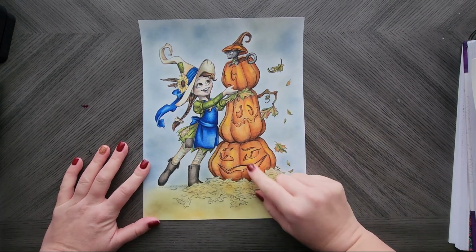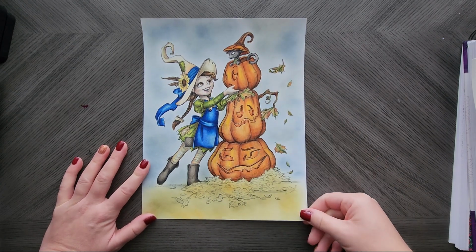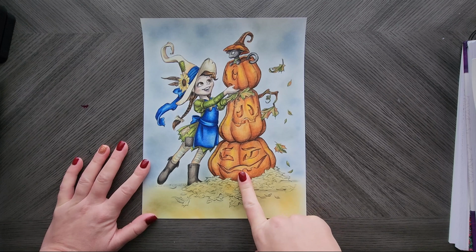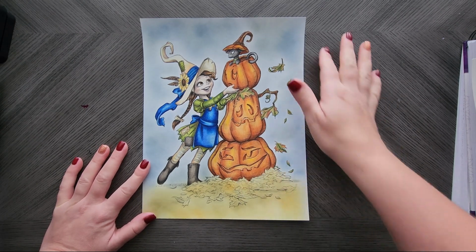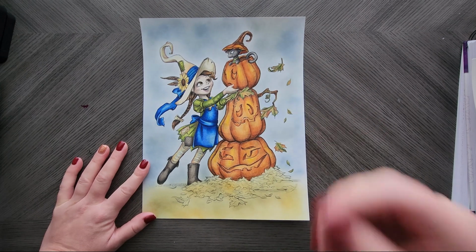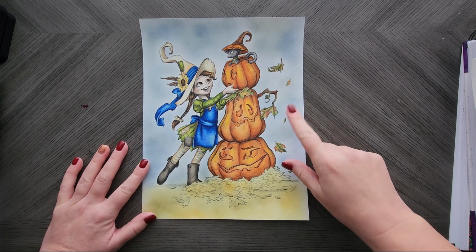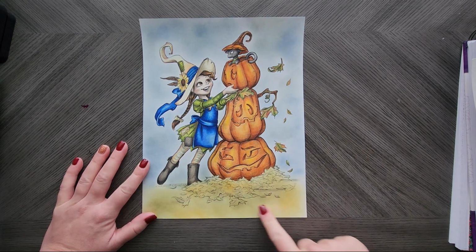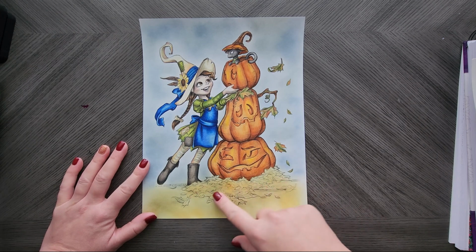I did one similar last year with the same gal and her little cat. I forget the name of that one. This is a Dawn Davidson, so it's a PDF on Etsy as well. And I colored this all with Prismacolor. The background is Distress ink. I'm not sure which colors though. I had meant to go back and add some color in here.